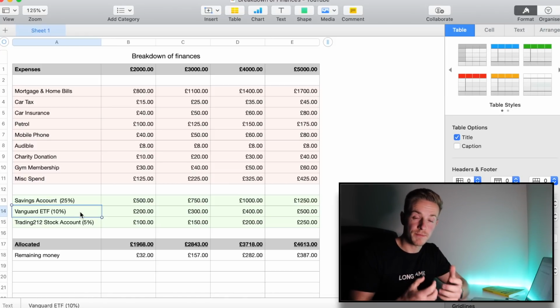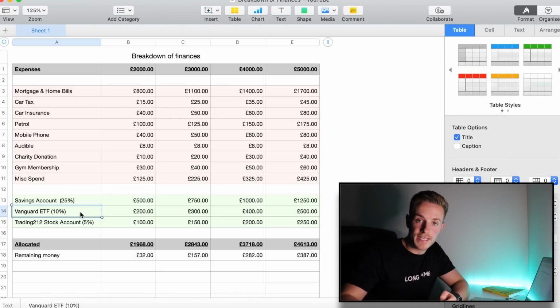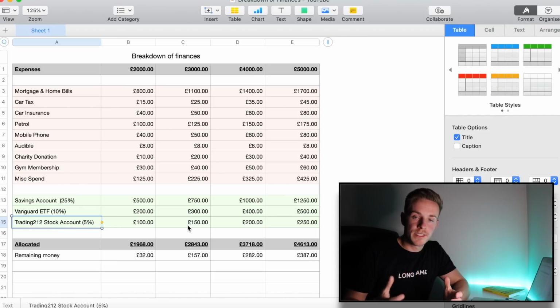You know, on average, some of these index funds and ETFs earn between 5 and 9% every year. So if you can keep putting money in, you know, set up a standing order and then forget about it, then you're set, really, because in 10, 20, 30 years time, that money's going to compound and you'll really thank yourself.